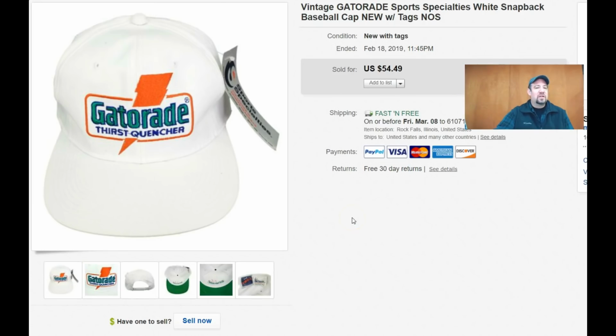There we go. This here's a Gatorade sports specialties piece, new with tags. I got this for $1. This sold in just a couple days. This went for $54.49, and it sold in just a couple days. So another great hat sale.